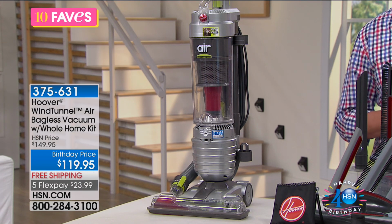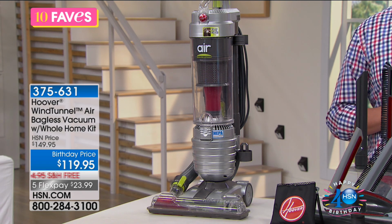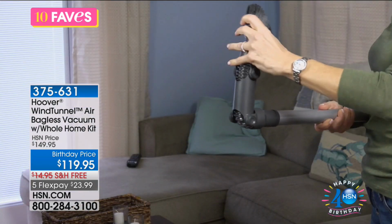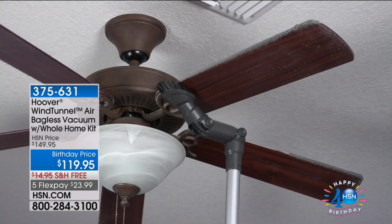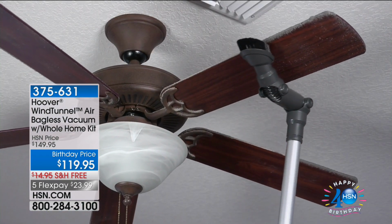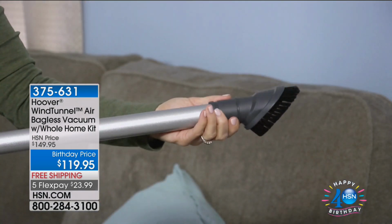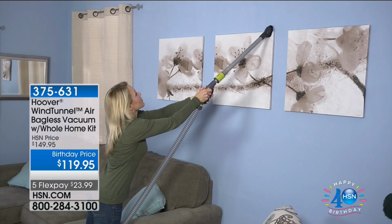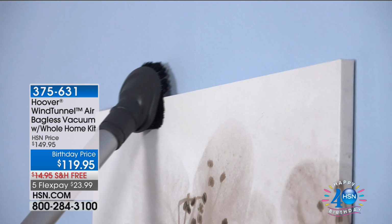It's called the Hoover WindTunnel Bagless Vacuum Whole Home Kit for $119.95. This is everything that you need to be able to make sure that you're getting every nook and cranny taken care of. It's got a 90-inch extension hose, a 3-in-1 combination tool, a stair hose. It's also got an extended length pivoting dusting tool, an extended length crevice tool, upholstery tool, mesh storage bag, and a partridge in the pear tree. Everything for $119.95.